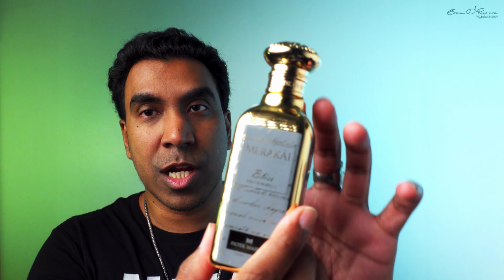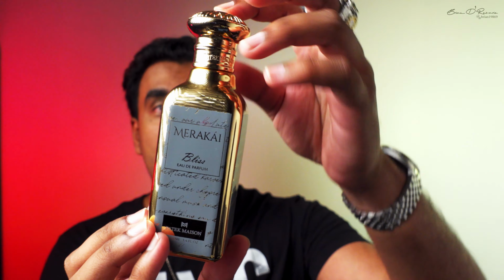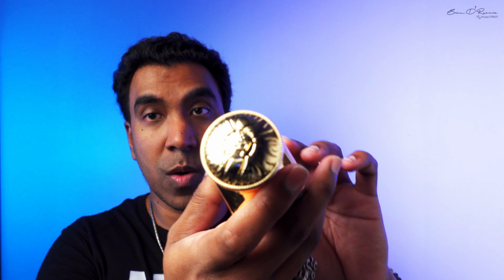Now let me quickly show you the bottle, because the bottle is absolutely gorgeous. It's a golden bottle with gray on the top. Look at this. Awesome. I absolutely loved it. This is what you call quality, luxury feel. My God, it was so beautiful. The Patek Maison logo is on the top.